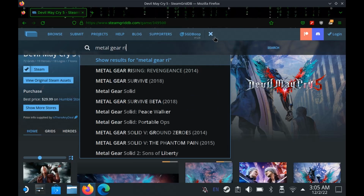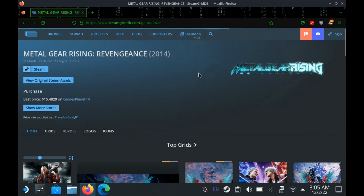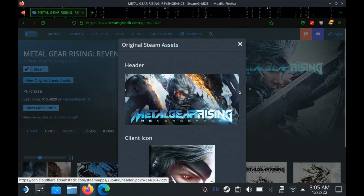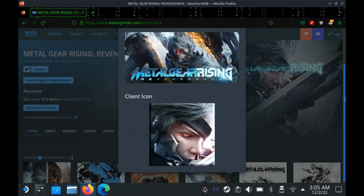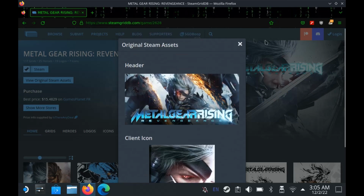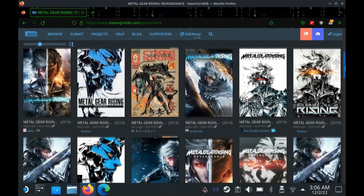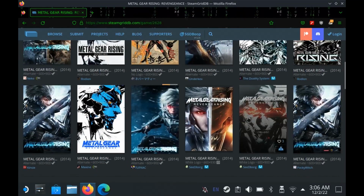Now let's check out Metal Gear Rising: Revengeance, and if we look at the original Steam assets, we can see that there is only art for the header and a client icon. That explains why the game doesn't match with any other games in my grid view. It just simply doesn't have the art for it. So I want to download some new art for the grid, and I'm gonna go with this one.